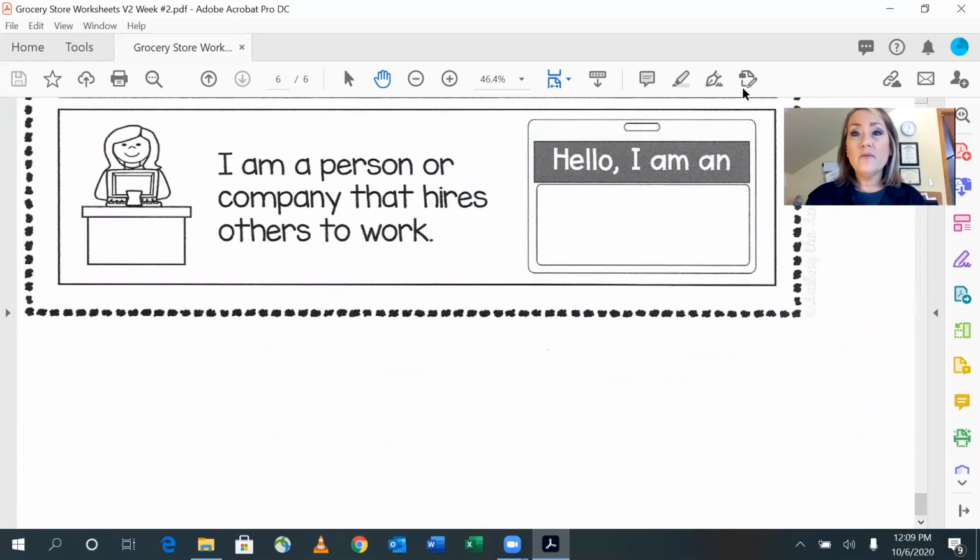Those are all the words that we are learning this week that we have to do with working at the grocery store. You're going to deal with customers. You're going to have to follow a dress code. You're going to have to wear a uniform. You're going to have to work with coworkers. So you're going to have to know somebody is the cashier, somebody's the stocker, somebody's the bagger. You might want to have some of those jobs yourself.